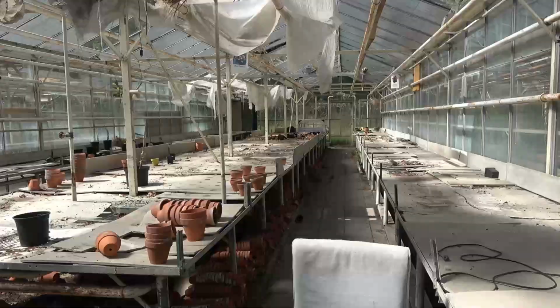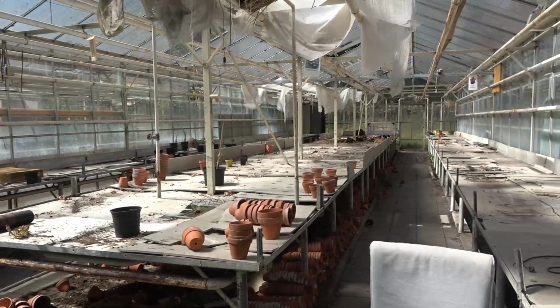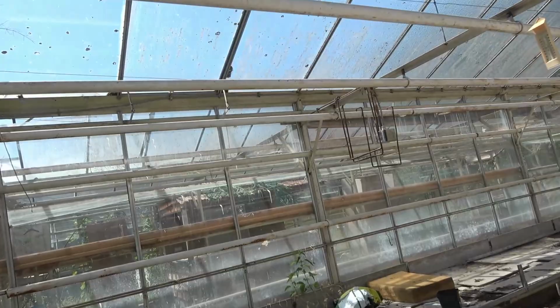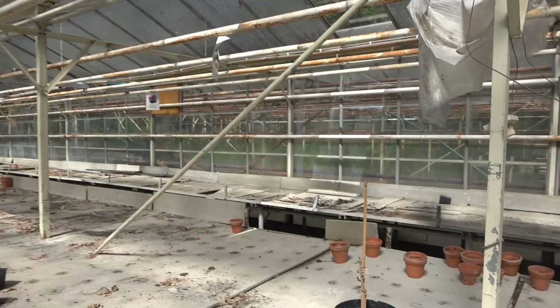Guys, look at this one. This one is really cool. This is so hot. I like this one a lot actually. Plants here are dead. No surprise.